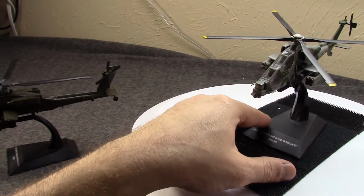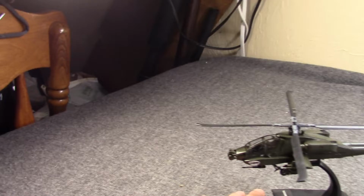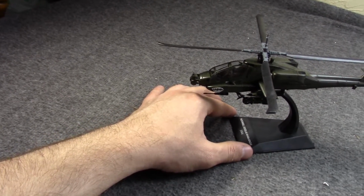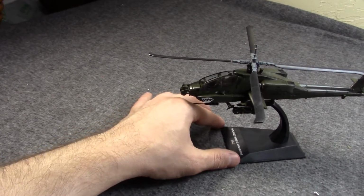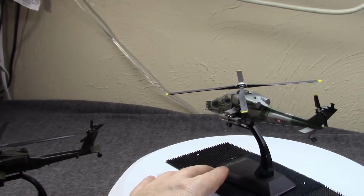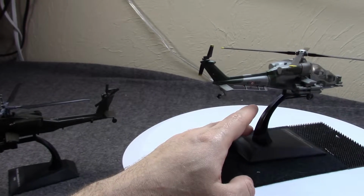So with them in the air, people start to talk. Now by this point, the original Apache was in service. It entered into service in 1983, although its first flight was actually in 1975. So this was the one to compare it to. The Eurocopter wasn't even a glimmer yet. And a lot of publications and defense reviews at the time said basically Italy had produced something equivalent to the Apache, and of course far cheaper.